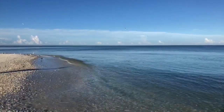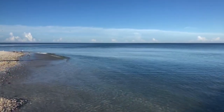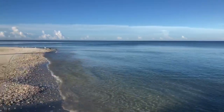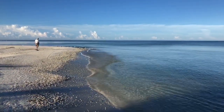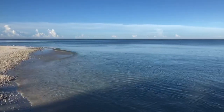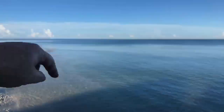Wow, so we saw the snook feeding again this morning. That was cool. I meet so many nice people out here on the beach. We're like one big happy family out here. I don't know where this school of fish went. I think they're still swimming around out there.